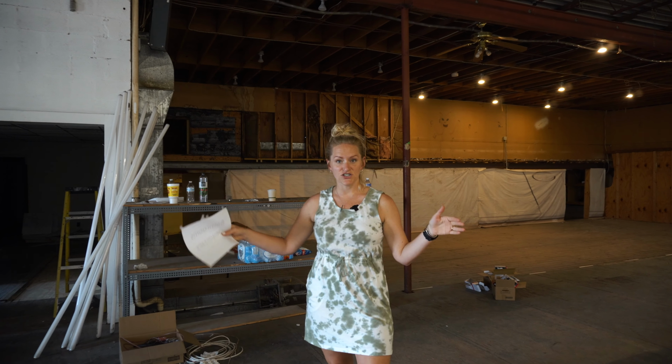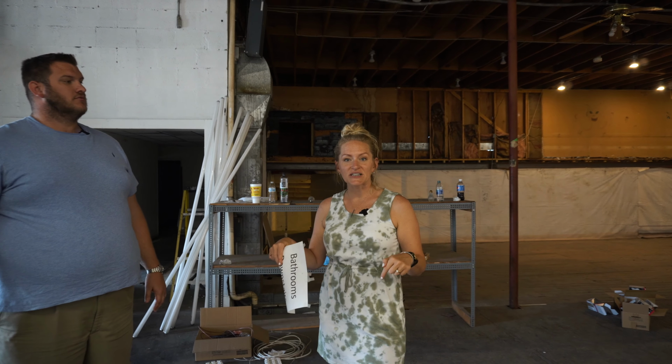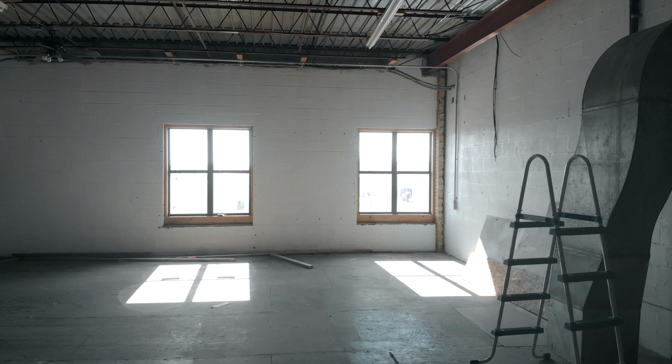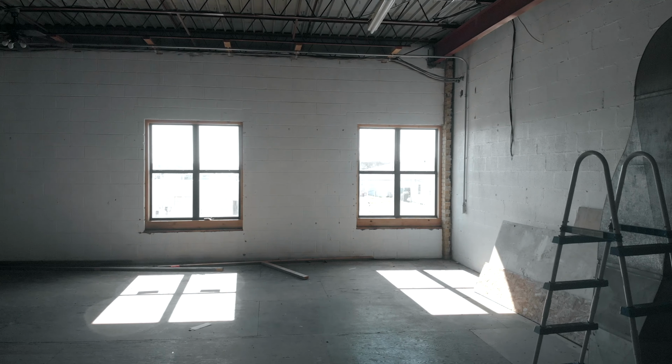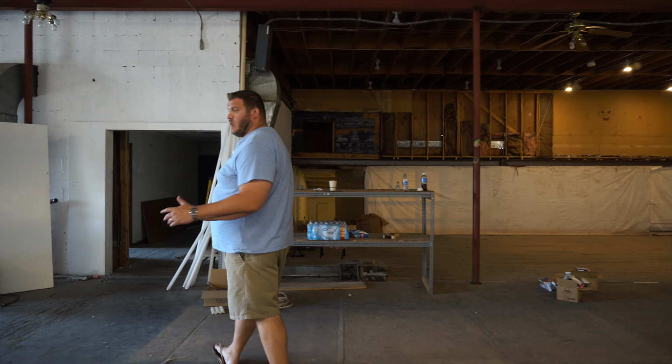As you know, I love history and I love knowing the history of all these rehabs. So this was originally a lighting factory. You'll see all the little outlets for light fixtures. So this was like a lighting showroom. You could come in here and look at all the pretty lights and pick which one you wanted. So come on and I'll walk you through our actual office space and what we're gonna do with it.